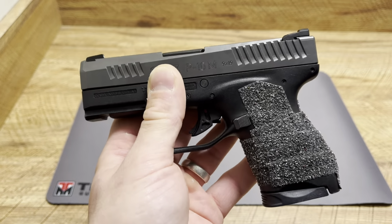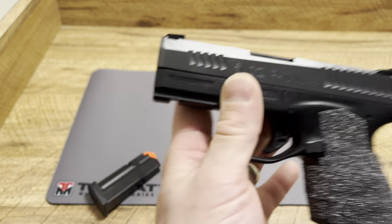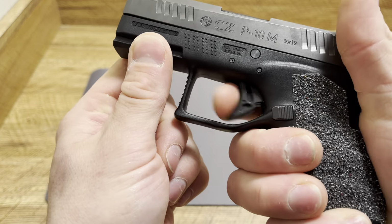But think about the Bodyguard. It's about 12 pounds. The LCP, about 10 pounds, right? That is your safety for pocket carry. And I don't mind that. It's a very crisp trigger. It's not like it's a long trigger or anything. It's very short, and then here's the reset. So it's just a little bit heavier.